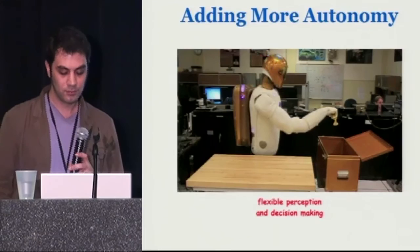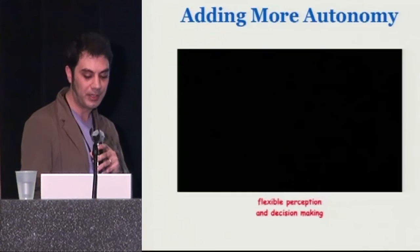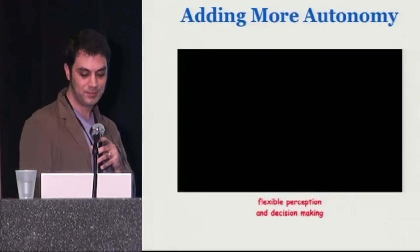So, I just want to emphasize, we're just scratching the surface in terms of autonomy for this. It's sort of a new paradigm for the NASA and manufacturing situations, but we're seeing what we can do, and we're using Robonaut essentially as the platform to do that.